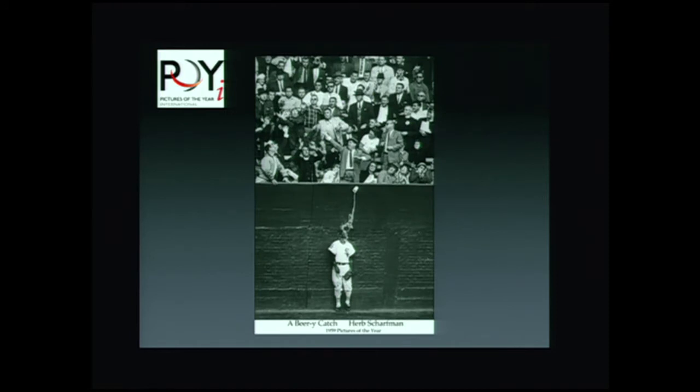Just waiting for moments, looking, being persistent, looking for interesting pictures out of normal situations. I mean, here this is kind of more interesting because of the cast of characters.